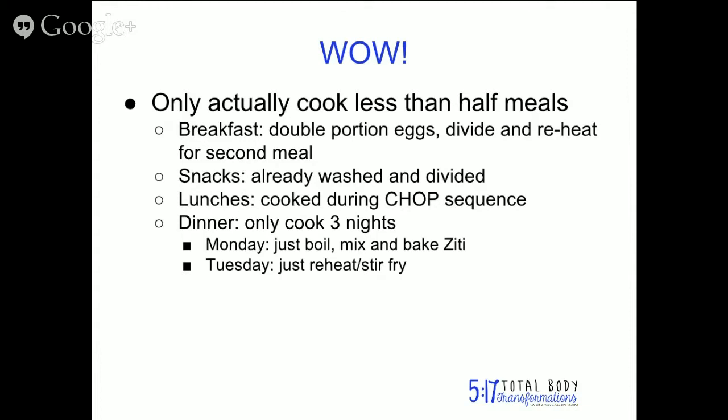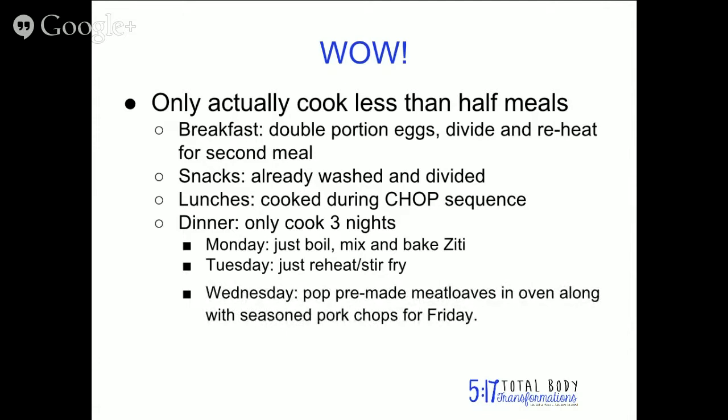Tuesday, we're having chicken stir fry. All I have to do is reheat the chicken, throw it in with the vegetables into my wok, and just reheat it.